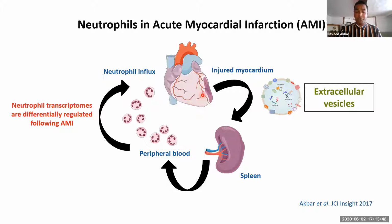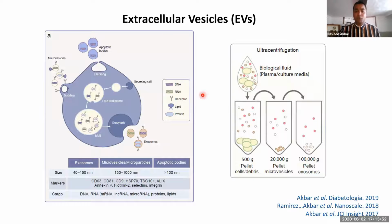For those of you who are unfamiliar with extracellular vesicles, EVs is a broad term given to three main populations of membrane-enclosed particle. The largest of these are apoptotic bodies, which are produced by dead or dying cells. You then have microvesicles, which are derived from budding from the plasma membrane. And then you have the smallest, which are called exosomes, which are derived from the late endosome, which generates a multivesicular body. It fuses with the plasma membrane, and then through exocytosis releases exosomes. There's significant overlap between all of these populations, and it's difficult to determine the subpopulations accurately in complex biological fluids such as plasma.